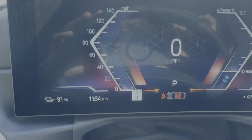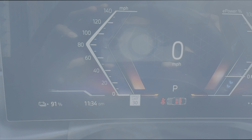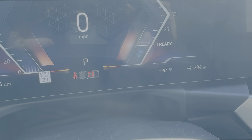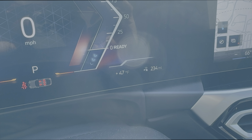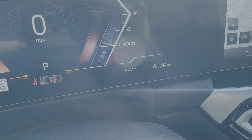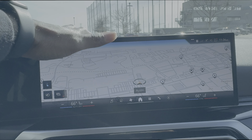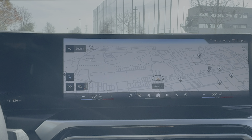Then you got some information on that dash as well. All of this is digital because everything is electric. We got 91% battery. Tells us the time, the speed, all that good stuff. And then, of course, over here, it lets us know how many miles we have left. And man, it's a whopping 47 degrees outside. I need to get back to Florida. We got our infotainment system. I'm not going to go through that because I don't know anything about that.